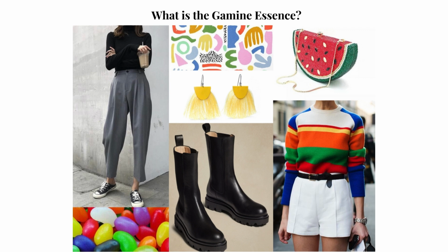So what exactly is the Gamine essence? The Gamine essence can be described as a boisterous and youthful expression of femininity. It is bold, fun, and compact. It has an air of mischief and a boyish charm.